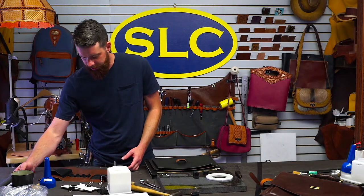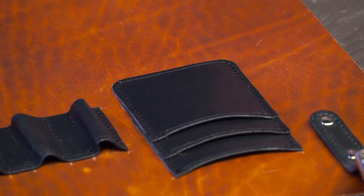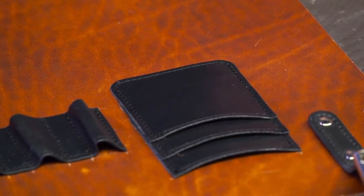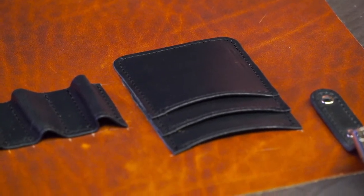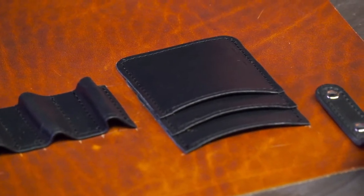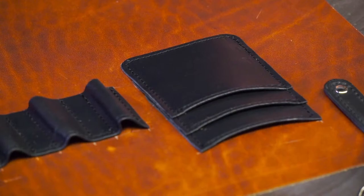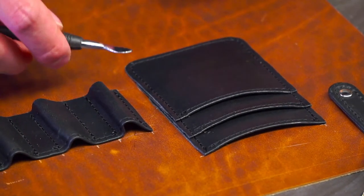Nothing fancy. We're just going to go through and push out some of those presser foot marks. How's that look? Good. Can you keep it in that shot? Maybe pull it down a little bit because the bottom of the shot is fuzzy. Just tell me when I get into focus. It's a little fuzzy, but you can see it.